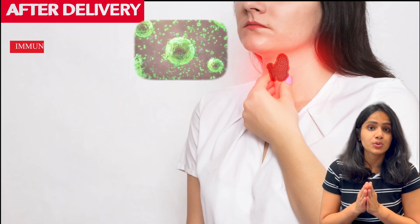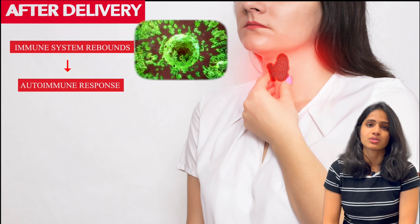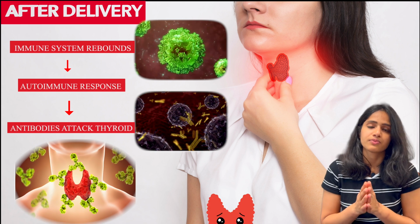After childbirth, the immune system rebounds, but in some cases, this reactivation triggers an autoimmune response against the thyroid gland, which is nothing but the immune system producing antibodies that attack the thyroid gland, which causes inflammation and disrupts its normal function. As a result, the thyroid gland becomes overactive, called hyperthyroidism, or underactive, called hypothyroidism, or it can swing back and forth between these states.